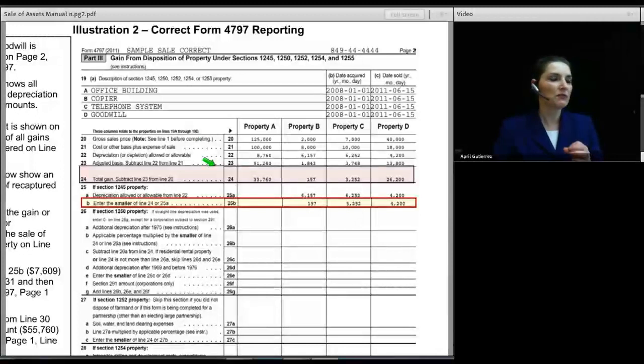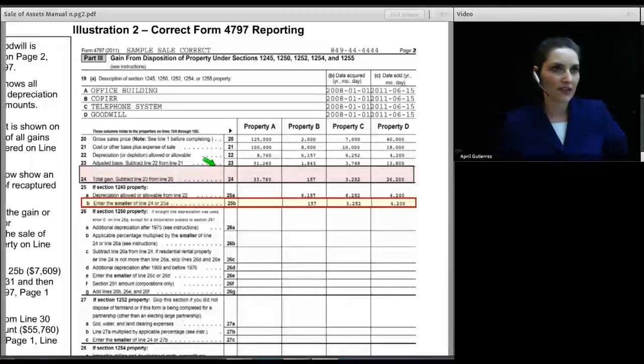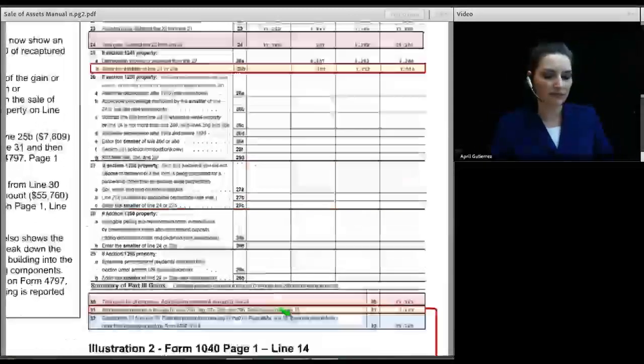But if you're feeling super precise and you want to put the land in Part 1 because it is land, and you want to put the building in Part 3 because there's a recovery of depreciation on it, that's perfectly correct. But if you did it the other way like I did in the incorrect illustration, it doesn't change anything. No auditor is going to pitch a cow over it. But this goodwill being reported in the wrong section, that is a problem.